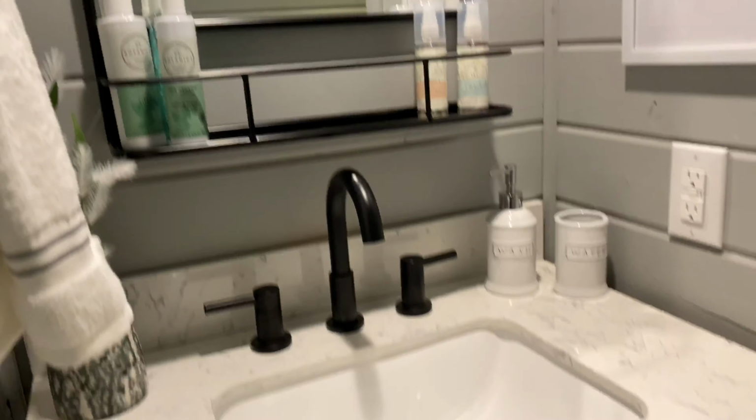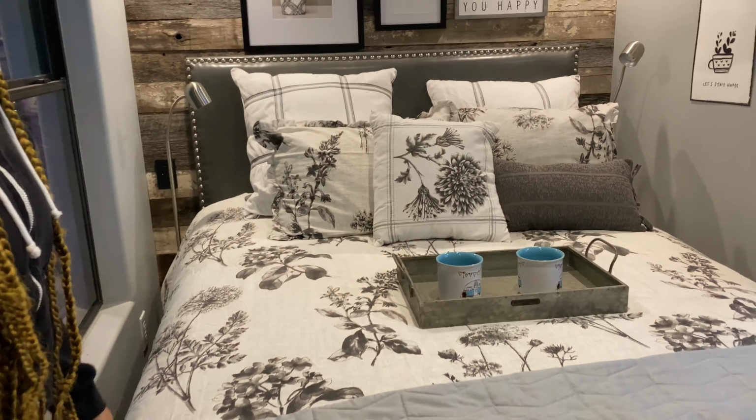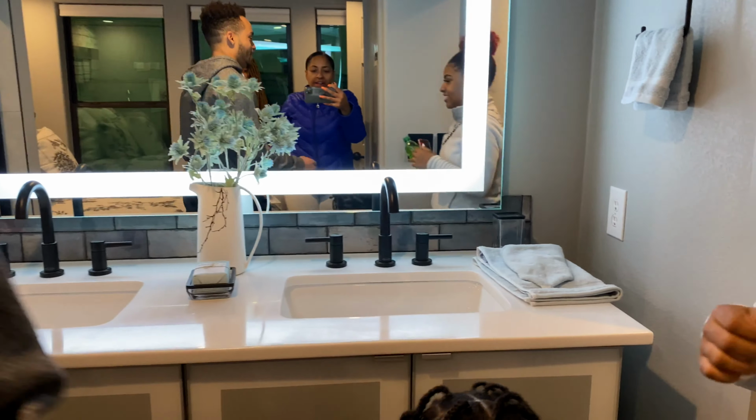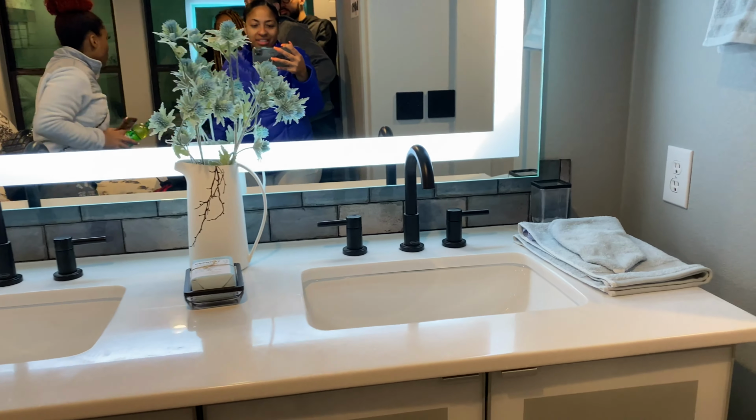Oh, this is like a half bath. Oh my God. And this is the master bedroom. This is the master bedroom. Oh, this is beautiful. Oh yeah, let me get your picture. Let me let you do it. Look, double sinks.